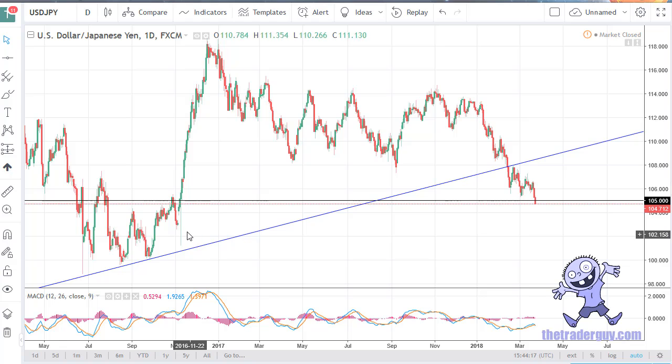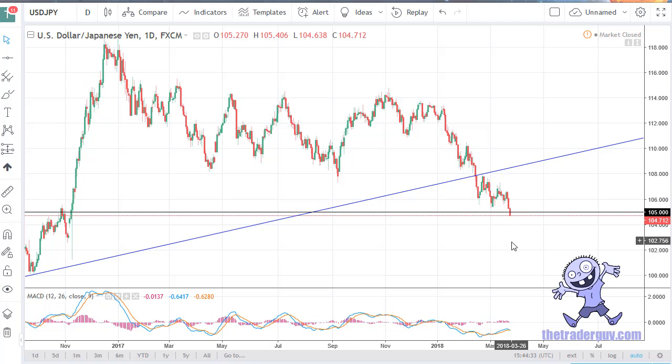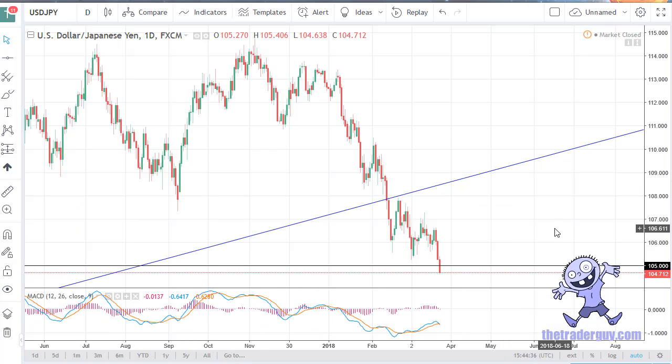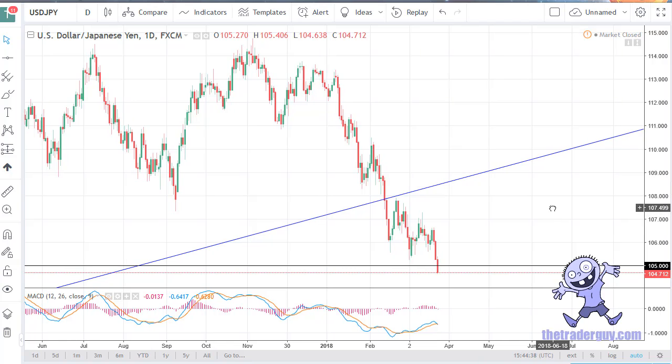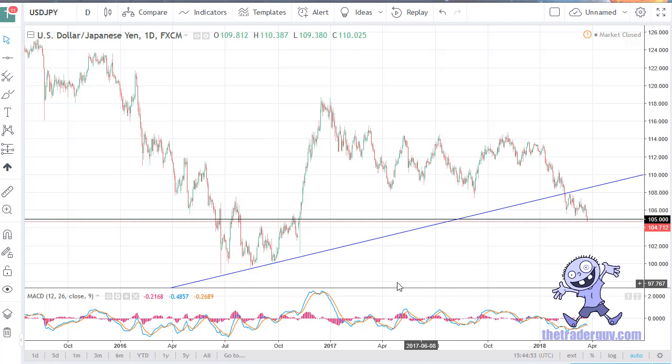So the question is, where do we go from here? And there's a little bit of a gap here from the February of 2016 that measures down to about 103. And I think that's the next short-term target. So there is going to be a lot of concern when it comes to the trade war talk, and if that escalates over the weekend, and I'm recording this on Saturday, it's likely that we will continue and we will open up lower, because breaking 105 is a significant psychological deal.